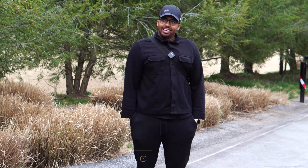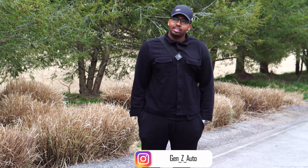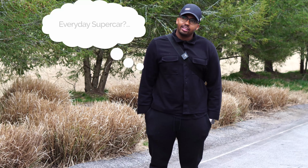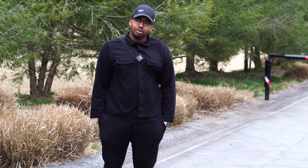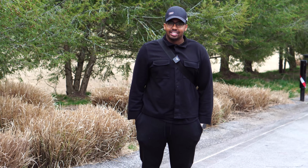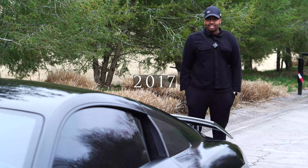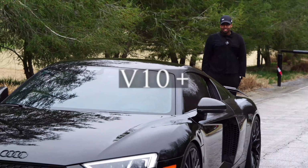But man, when I think about me personally, when I think about the supercar that I would love to own every day, that's understated but still demands all the respect in the world, I can think of no other car than what's sitting to Gabe's left. This beautiful 2017 Audi R8 V10 Plus.